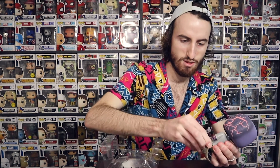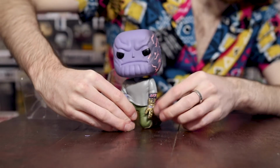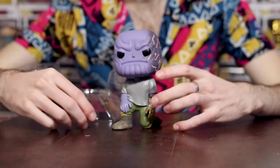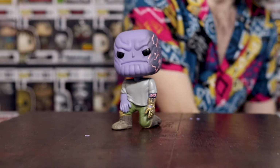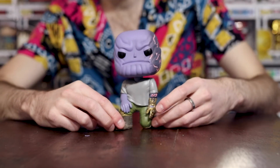Gotta kind of really shove this in here, I won't lie. Okay, so it's kind of in there. I don't know if you can see that. Really, really well detailed. I probably could push it on a little bit more, but I'm not going to because I don't want to damage the pop at all. But yeah, it's really, really cool. I think this is a really great Funko Pop.